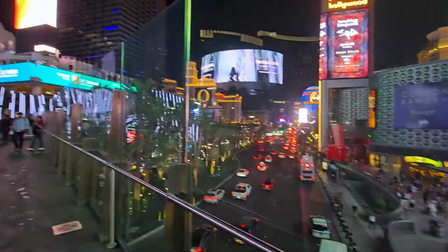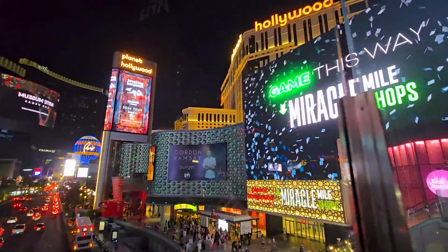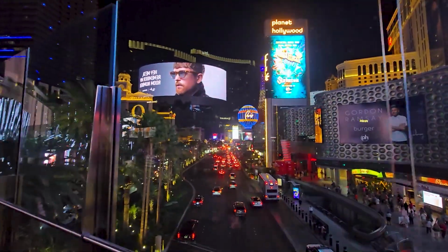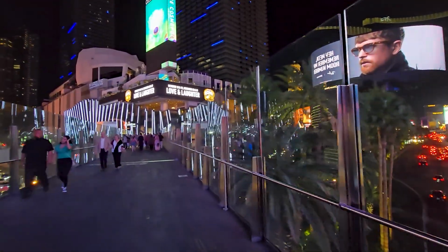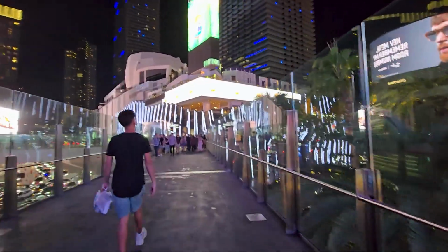Crossing over. I was just saying it's calmed down quite a bit since Monday, hadn't it, Steph? Oh, goodness. It was crazy on Monday. I guess it was a holiday. Maybe, yeah. Monday was insane here. There's Paris, where we normally stay at. I think Cosmo's MGM now, too, isn't it? I think so. We play MGM Rewards, too.